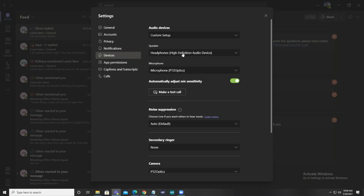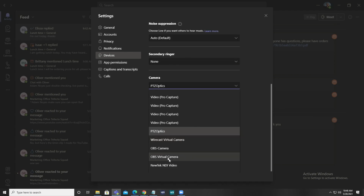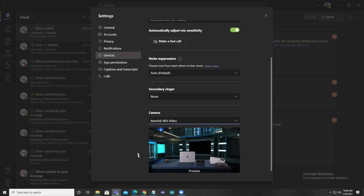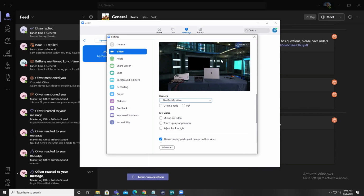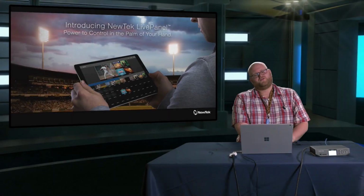NDI Webcam Input is a great tool for boosting your video conferencing workflows. Whether it's Teams, Zoom, or Skype, NDI Webcam Input can bring the picture from your NDI-capable production system into your call and use it as a webcam source.